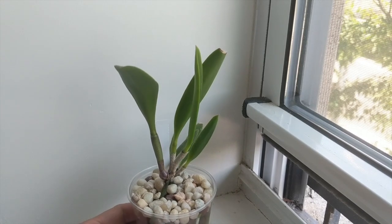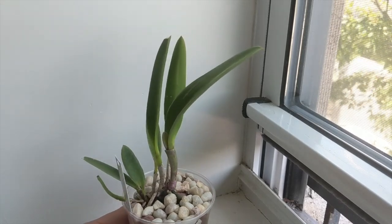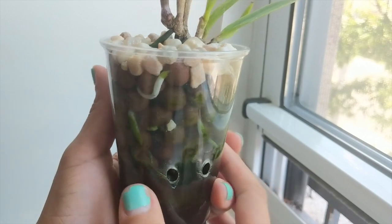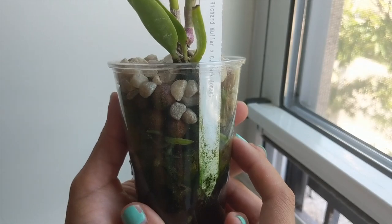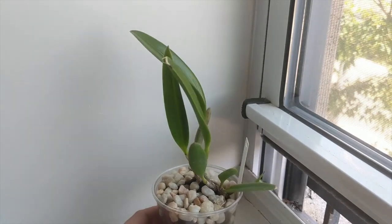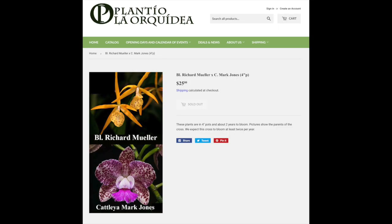Now, I don't know if I'm going to get a bloom on this orchid. It does have that sheath. It could be that it's just going to be a blank sheath, which happens when orchids are pretty young. But it could be that the next new growth is going to come in and give me good blooms. I repotted this 2 months ago, and the root system is establishing really well into the semi-hydroponic system. So I transitioned it from organic to semi-hydro, no issues. And I'm really excited to grow it. I'm a sucker for orchids that are spotted. So this one has the Richard Mueller and the Cattleya Mark Jones, which is also spotted. So I'll keep you posted on how this comes out.